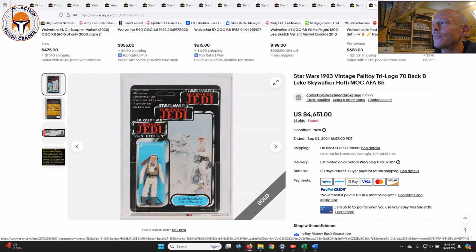And in all fairness, the Luke Skywalker in Hoth Battle Gear on the Tri-Logo card bag is a rare figure. I would personally consider it on par with the Jawa. Now, the Jawa is usually going to command more money. It almost always will. But to me, Luke Skywalker Hoth on the Tri-Logo is about as tough to find. It's very, very tough. And the price reflected that at $4,651. It really jumped at the end there. It was around $1,700 as the auction was ending with 3 seconds left. It went from $1,700 and change to $4,651 in 3 seconds. So that just shows you that there was demand there.